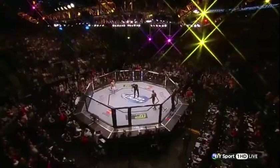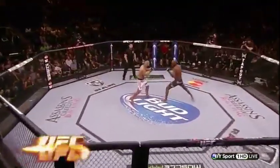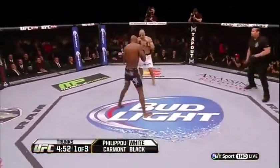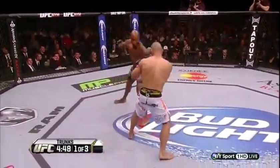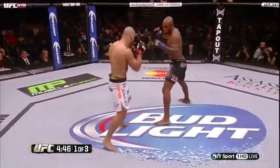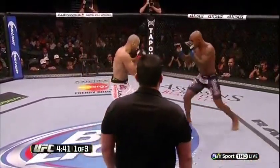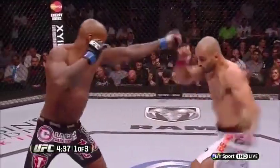All right, here we go. You ready? Let's get it on. Francis Carmont in the black trunks. Costa Philippou in the white trunks. Costa is going to want to close the distance, get past the kicks of Carmont and the height and reach advantage that Carmont enjoys. More of a classic boxer, as Joe talked about, is Philippou. Kickboxer, Muay Thai, Francis Carmont.